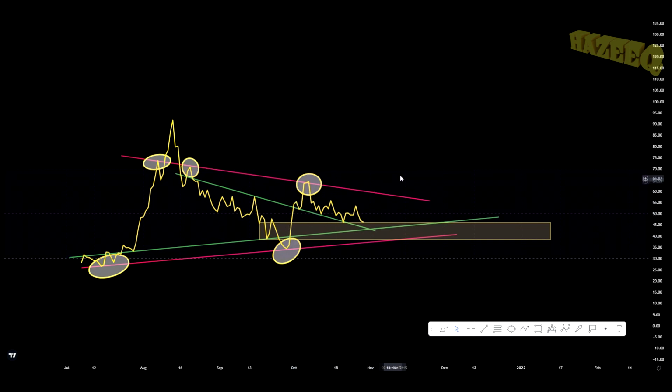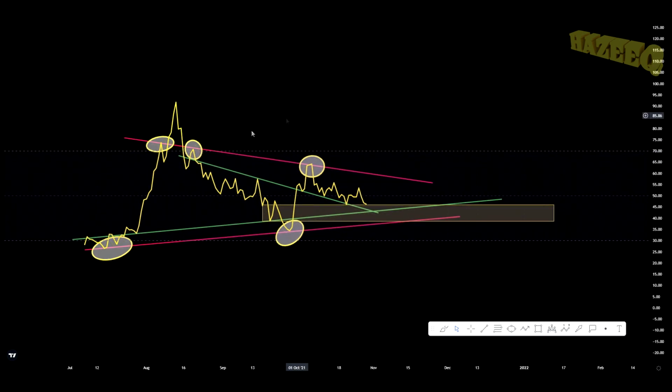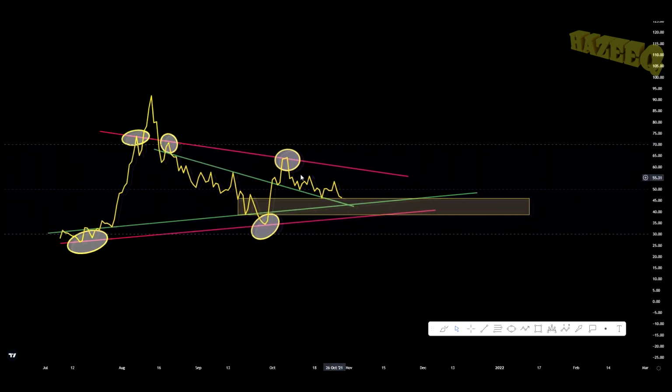So as you can see right now, what's happening on the RSI is we have these 3 rejections from this pink trend line, this pink resistance line above us, right? And we came back down to this green support line.